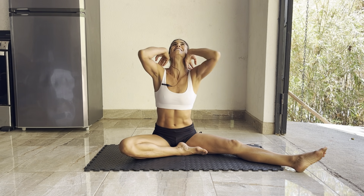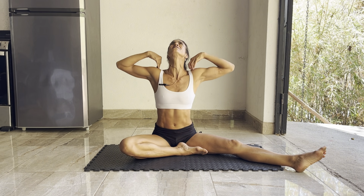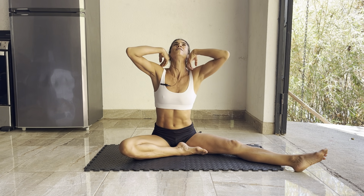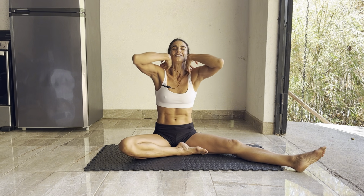This is a practice in finding flow, and finding flow can come from just exploring a million and one different ways to make circles. Here we are circling with the elbows, finding flow. When you're ready, changing the direction when it feels good to you.